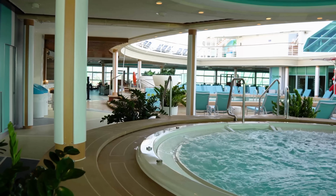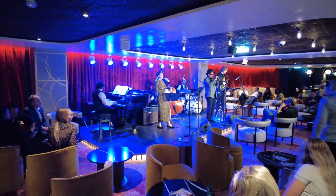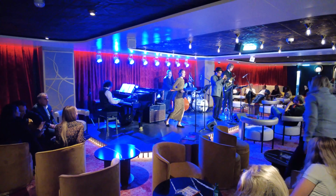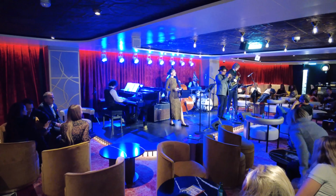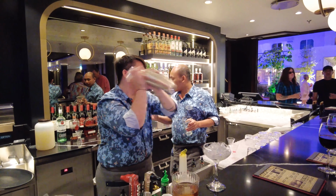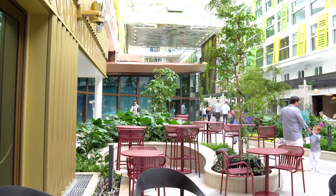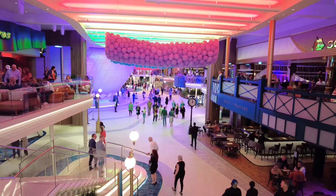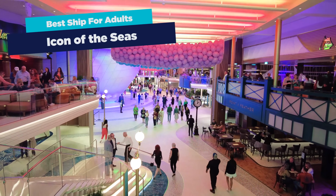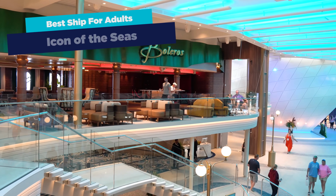I think this is a really good example of what I'm talking about because if you're having an adult-focused cruise, you're not bringing kids on board, or at least you're not bringing kids under the age of 18, let's say, and you want to have more of an adult-focused sailing, there are a number of ships that truly stand out. And number one may be a surprise because it was actually designed with younger kids in mind. But Icon of the Seas, I really believe, is a true crowd pleaser for adults just as much as it is for kids.